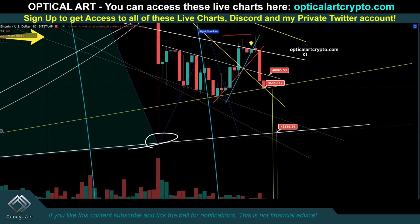But just remember, guys, 42,826. It's very possible that if you see price come down, hit this point and stop, I would buy there to chance riding it back up to at least 47,230. That's a nice little bounce there, and then I would expect more downside.